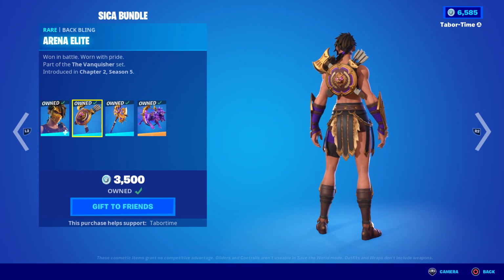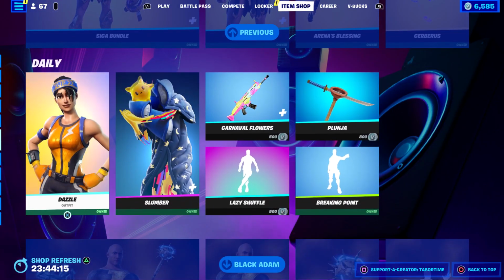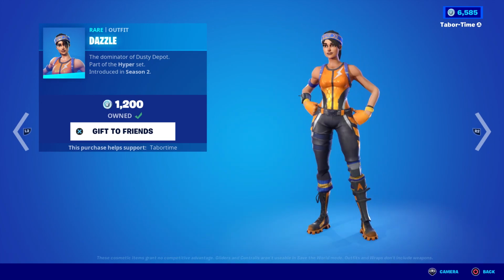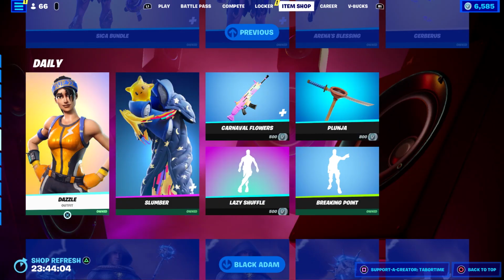Yeah. Arena's Blessing, Arena Elite. So this is basically the Chapter 2 Season 5 Tier 100 male skins counterpart. This is the female version. That's why it came out of Chapter 2 Season 5. That is correct. Dazzle's back. It says sup on the top. I like Dazzle. Nice color scheme. You don't see it say sup up there? Oh yeah. That's pretty sweet.